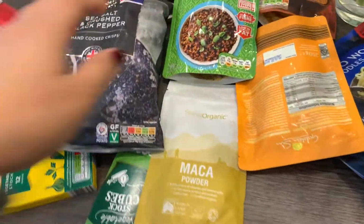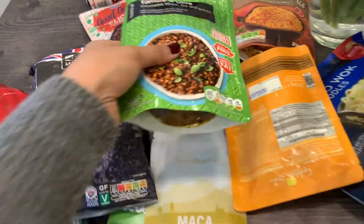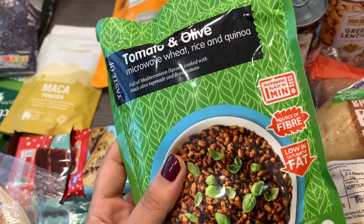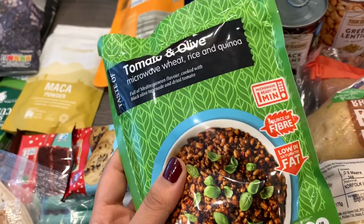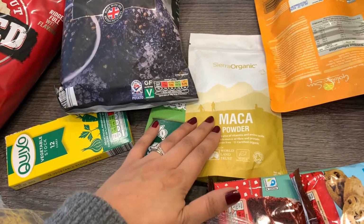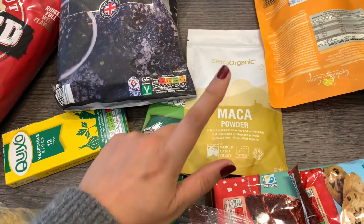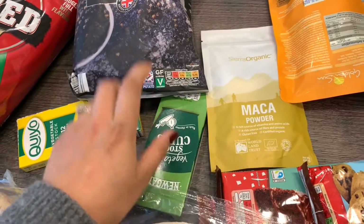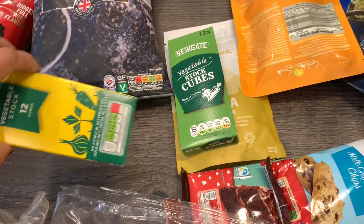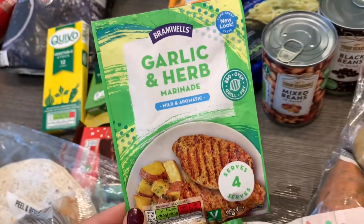I also picked up one of these, which is a rice and quinoa, but it's actually got a tomato and olive flavour, and it's really lovely. I also bought another packet of the matcha powder because I'd finished those, and I bought 2 lots of these vegetable stock cubes. I also picked up this garlic and herb marinade.